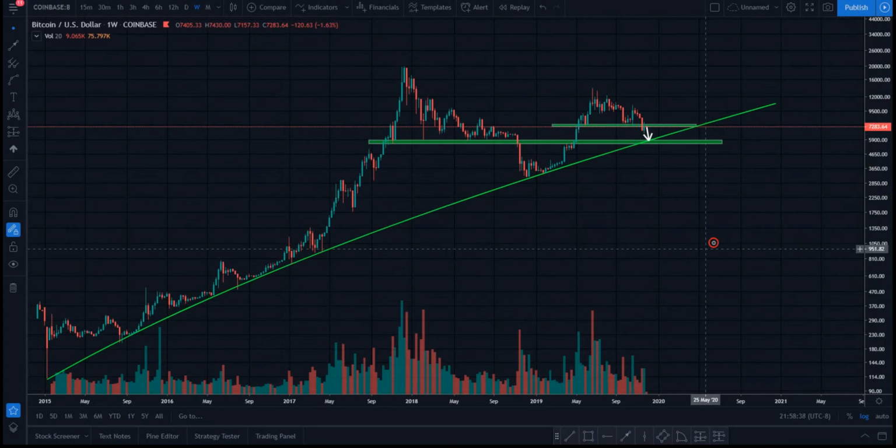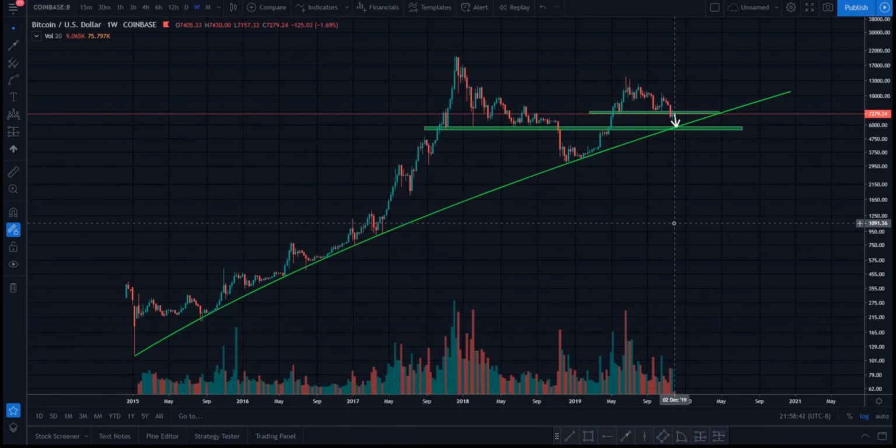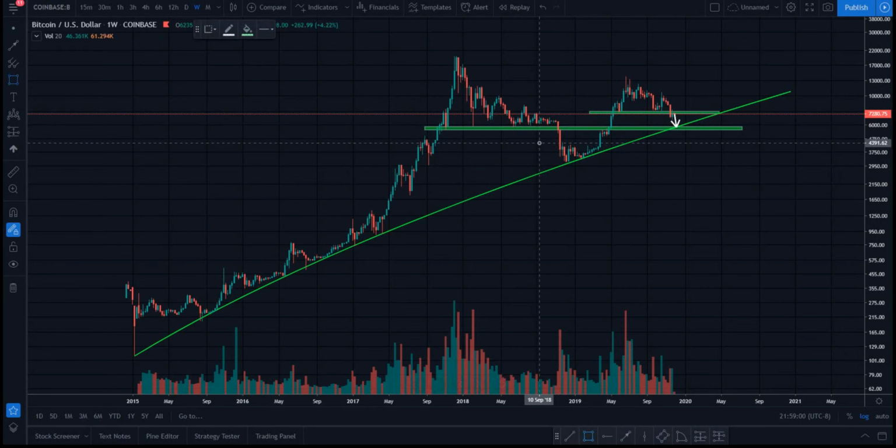Now you're probably asking, this zone is not bedrock, it could break. If we do break this zone, I'm definitely going to say that almost all confidence is lost from the bulls in the short term, and we could see the fall to our next support zone, which is going to be around the previous resistance right here, which is a minor zone. So this is the next minor zone that we'll see. And then we'll go to our very low, which is going to be here.